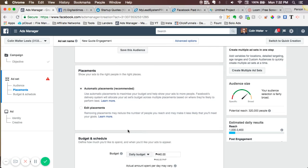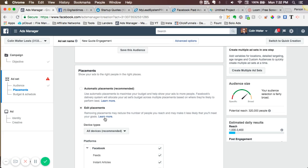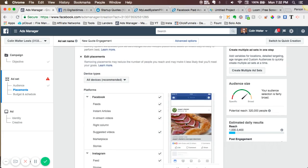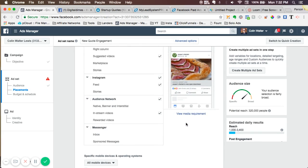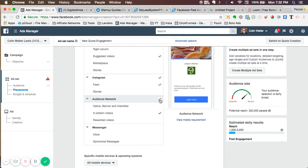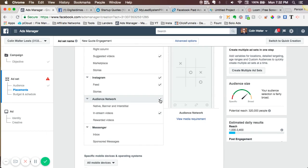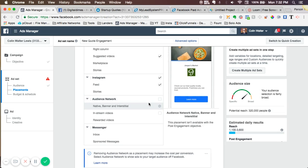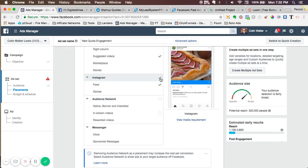Next thing to do, and what I really urge you to do, is don't let Facebook automatically choose your placements. So I'm going to edit the placements, and I've got a feeling this is going to reduce my audience size down considerably. But you don't want to be targeting the audience network with Facebook. It's not really going to be the ideal traffic. So we're going to remove audience network. And in this instance, we're also going to remove Instagram.